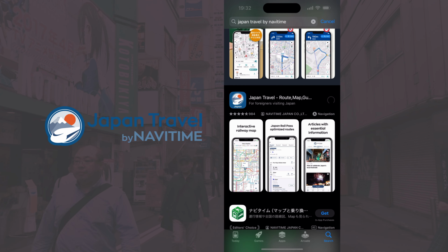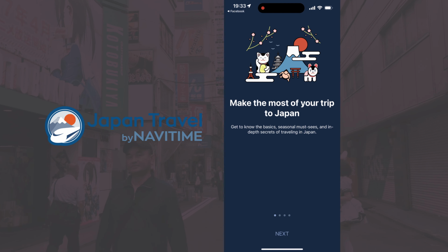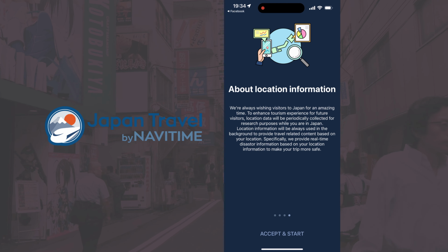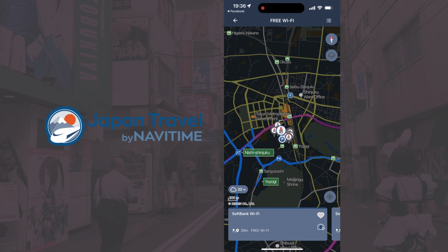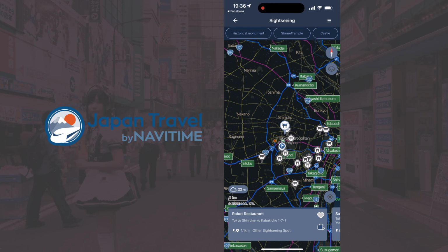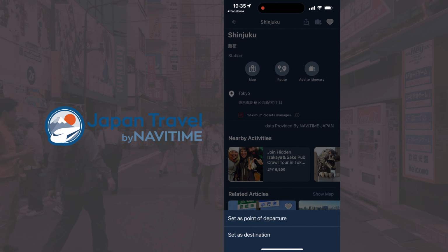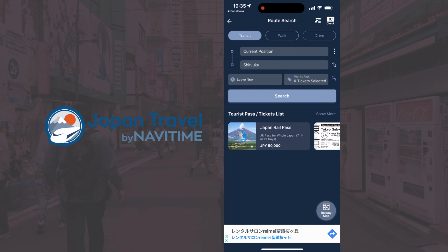Japan Travel by Navitime is another excellent app for navigating in Japan. It offers many of the same features as Google Maps but also includes some unique features that make it especially useful for travelers. For example, Japan Travel by Navitime has a built-in translation feature to help you communicate with locals. It also allows you to download offline maps, which can be helpful if you're traveling in an area with limited internet access.